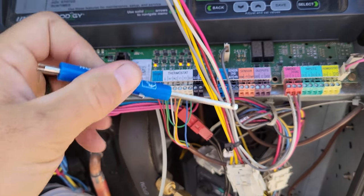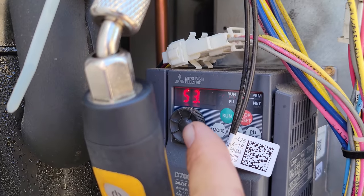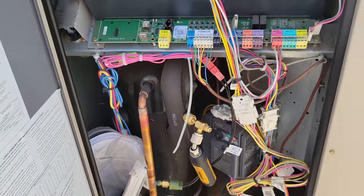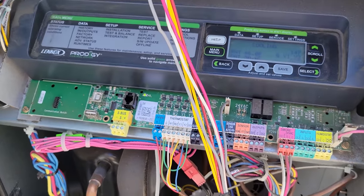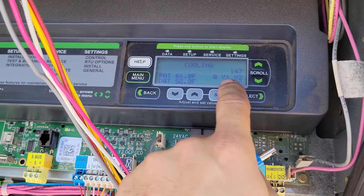If it grabbed it, it's a little loose. Yeah, it's in there. So we should speed up. There we go. We went up to 53 hertz. So that's a two-speed blower, so it slows down and speeds up with first and second stage. So we're good on that. All right, that code just happened right now.